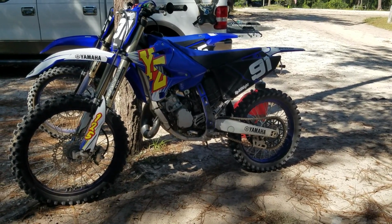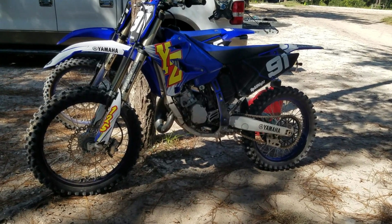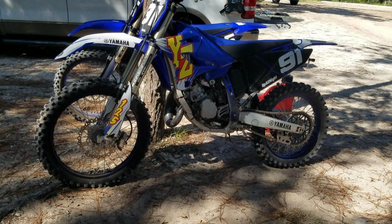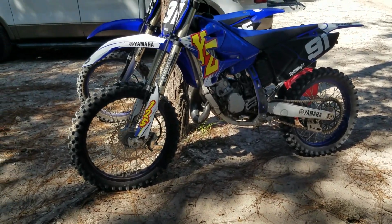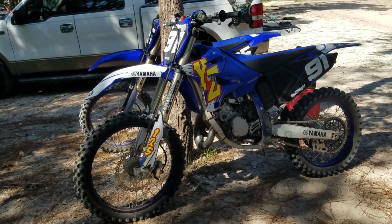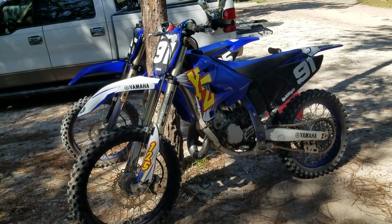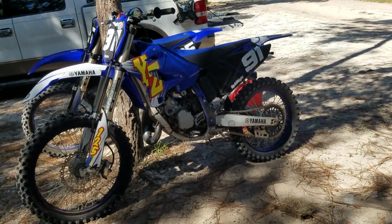Where I believe the 23 is more set up for top end out of the box, and then they just shove the mid-range pipe on it. I really don't think the Pro Circuit added power to the 23. I know MXA says it gives it an extra horse and a half. I'm not really feeling that, but it does give it more throttle control and smoother. Once you get used to that, it has a quality to it. That's all I can say about it.